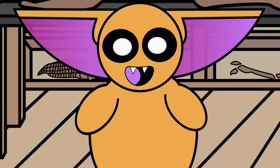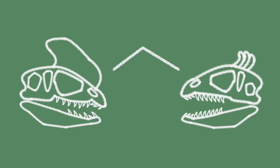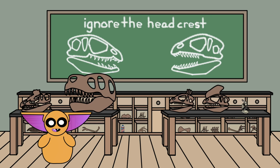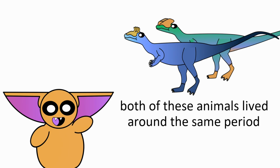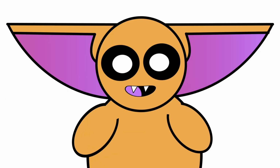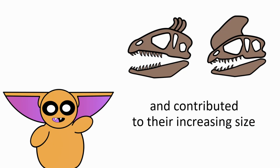To better explain what I mean by this, let's take a look at the skull of Cryolophosaurus and compare it to the skull of Dilophosaurus. If we just ignore the head crest for a moment, they look pretty similar, right? Both of these animals lived around the same period, and they both had large openings in their skull, which was a trait common in early theropods. This helped to make their skulls lighter and contributed to their increasing size.